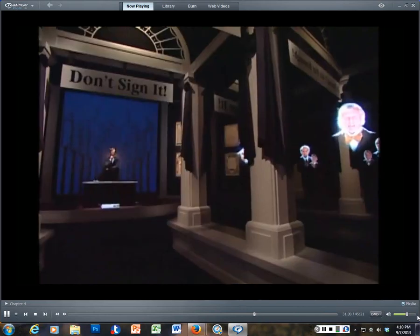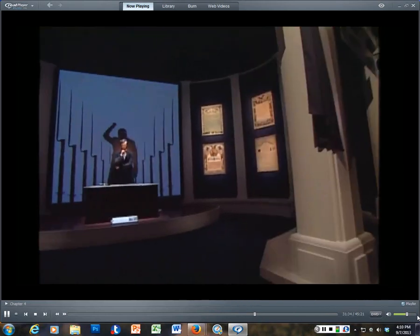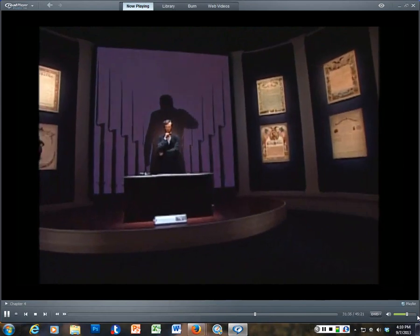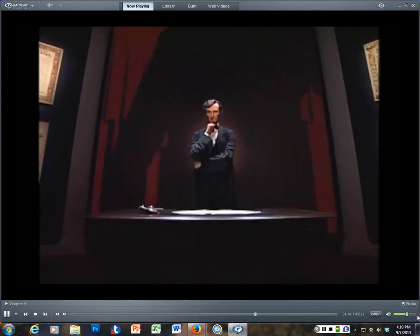Those sentiments probably loom large in Lincoln's mind, and as interpreted here, shadow over him to pack an emotional punch. We're taking you out of being a person that's just watching it to participating in and feeling what it was like for him to make that type of decision.